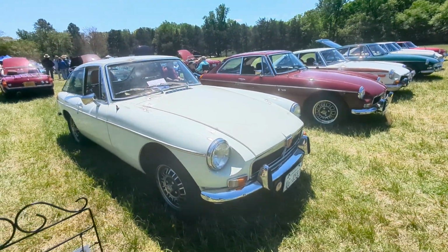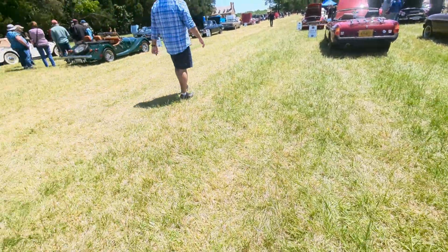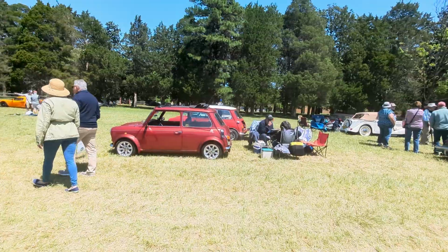Just amazing. For the full driving review, search Drivin Ivan in that car. You shall find it, the MGB GT from the factory.